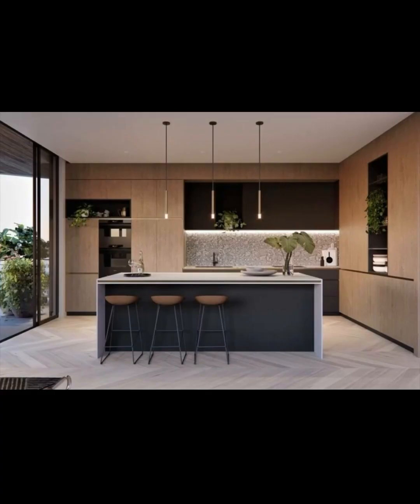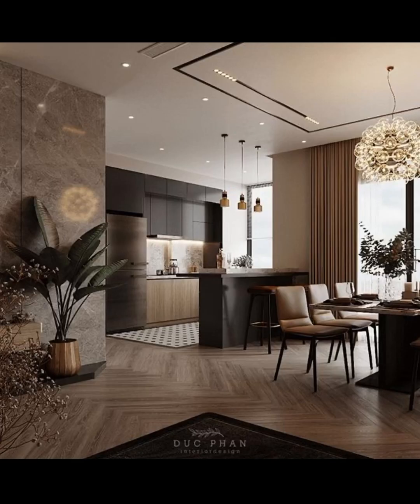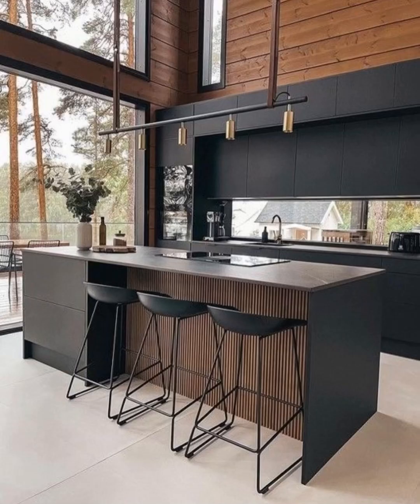Multi-zone kitchen layouts are a hallmark of modern kitchen design. These layouts create designated areas for cooking, prepping, and even socializing, making your kitchen more functional and versatile. An open concept kitchen that seamlessly blends with the dining or living area is particularly sought after for its contemporary and inclusive feel.